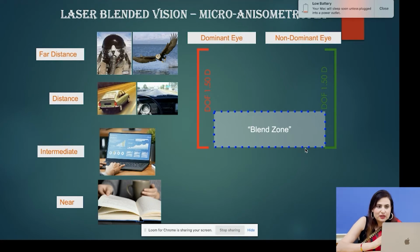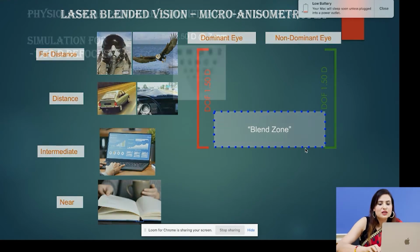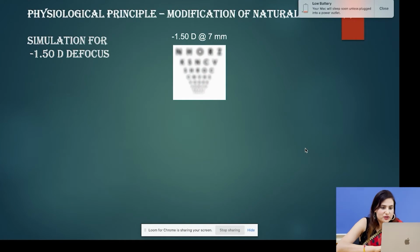LASIK monovision, wherein you want to do a monovision with 1.5 in the non-dominant eye and distance vision, 0, in the other eye. What will happen is that in the intermediate vision, the vision will be very bad. So there will be an abrupt zone of blurriness. Whereas here, because the depth of focus of each eye is increased, the distance eye comes closer, the near eye goes further. So in the intermediate range, you have a nice blend zone, which gives you a good intermediate vision, which is a huge advantage over LASIK monovision.